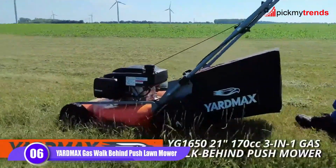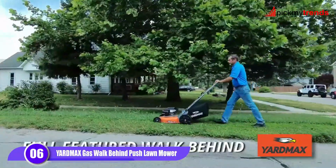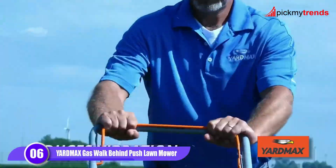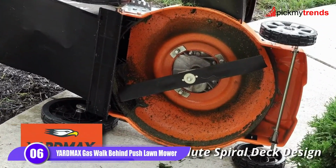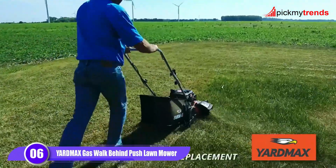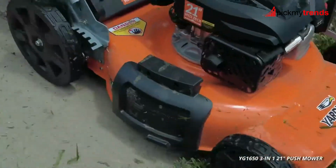YardMax's gas walk-behind push lawnmower is built to last. With a heavy-duty steel deck and max flow technology for improved mulching. Its single-lever deck adjustment and 7 cutting heights provide versatility and convenience. While a durable, seamless steel deck reduces vibration for a smoother ride.